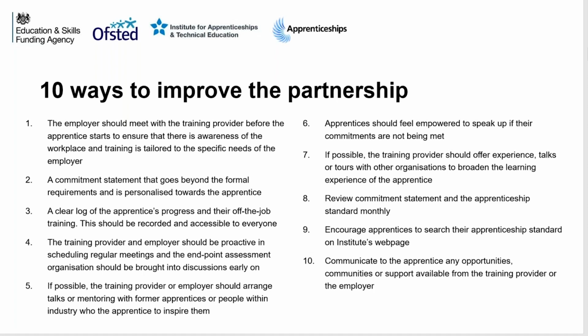Number nine, encourage apprentices to search their apprenticeship standards on the Institute's webpage and to look up the resources that are on there, because they're really helpful. And number ten, a pretty important one: communicate to the apprentice any opportunities, communities or support available from the training provider or the employer.